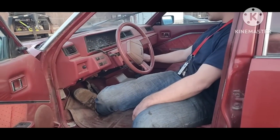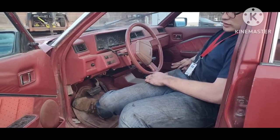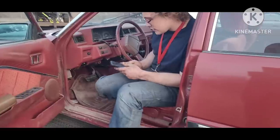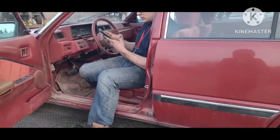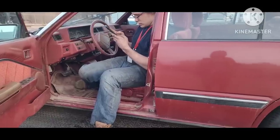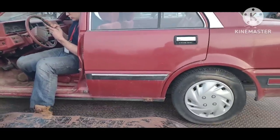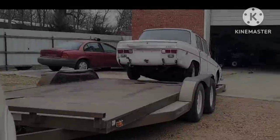Yeah, so the old lady had it. She worked at the post office, and her husband had the service station, so it was always maintained. Original title, original window sticker. It's a 1984 title with like 40 delivery miles on it. And it didn't take long to find the little Renault 10 a home as well.